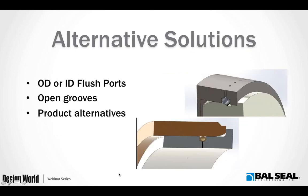Sorry, there we go. So we talked about alternative solutions a little bit, where you can enhance the cleaning by using OD and ID flush ports, as well as open grooves and product alternatives. So we can be more creative with our groove geometries to enhance flushing if you choose to use ports and trough grooves. Let us know if you plan on doing this, and we'll help you with some feasible designs. You can see in the top right here, we have a piston-mounted or housing-mounted groove with some ports in there, as well as a piston-mounted spring groove.